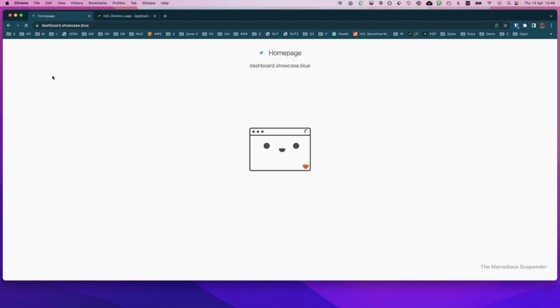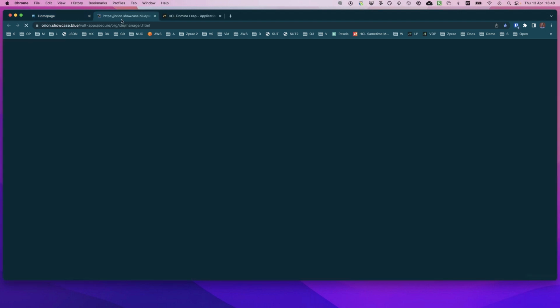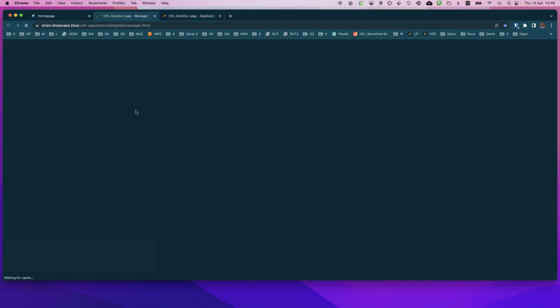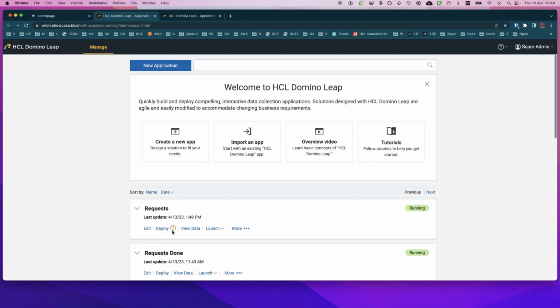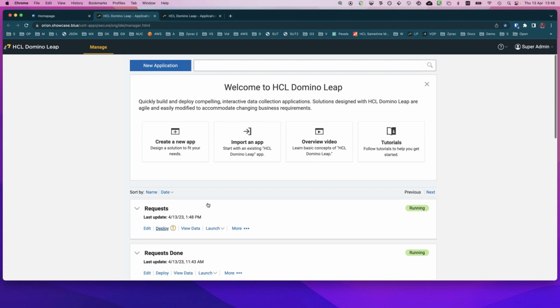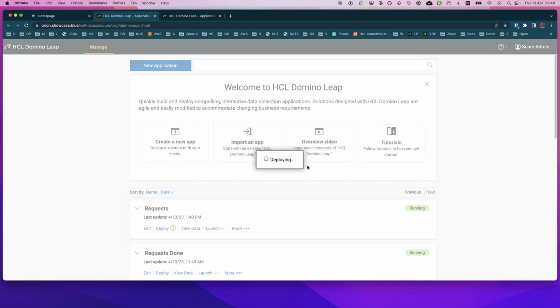I will open a new page, so we can stay open in this editor, and I will go to the home page of the Leap. Here it is. You see there is a mark: the application changed since the last deployment. So all the changes I did here are not published. So I publish it now, and it goes from draft or staging to production.